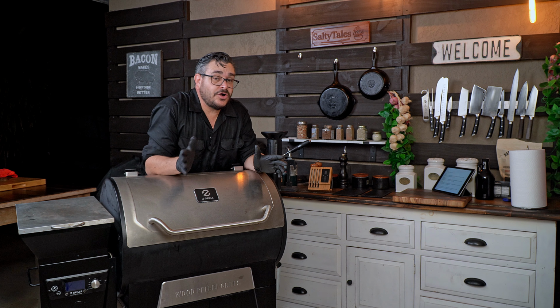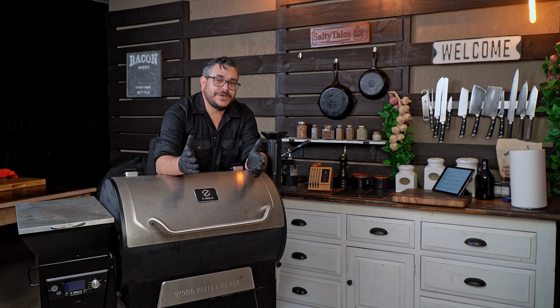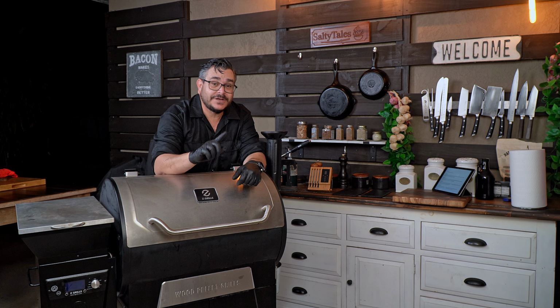That is why there is no comparison on the flavors a pellet grill can produce when compared to an offset smoker. If what you're looking for is to be all night up, adding wood and managing fire just to get the perfect amount of flavors on your meats, this grill is not for you.